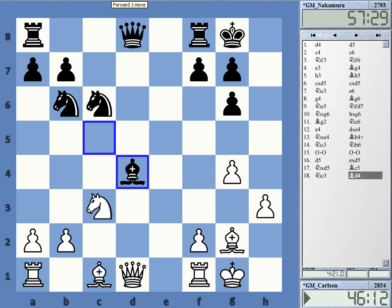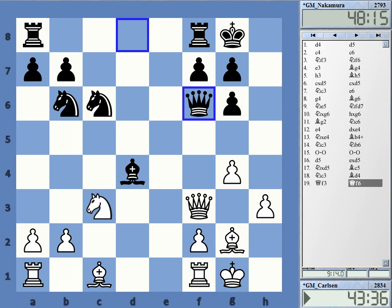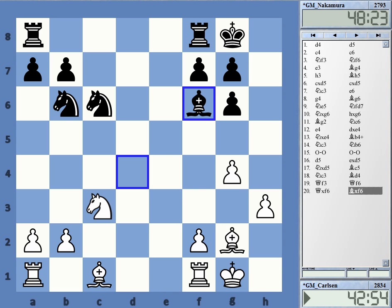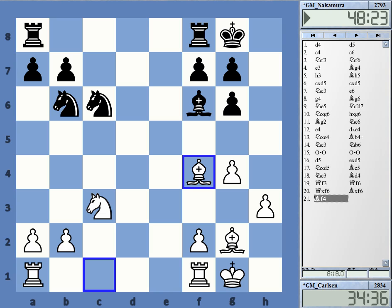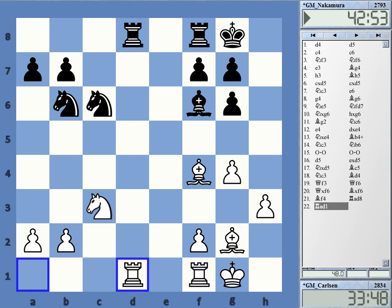Yeah, let's see what happens. Queen f6. Got traded. Bishop to f4. Rook to d8. Yeah, all looks very normal. Rook d1. Yeah, and now, very interesting moment here in this game.